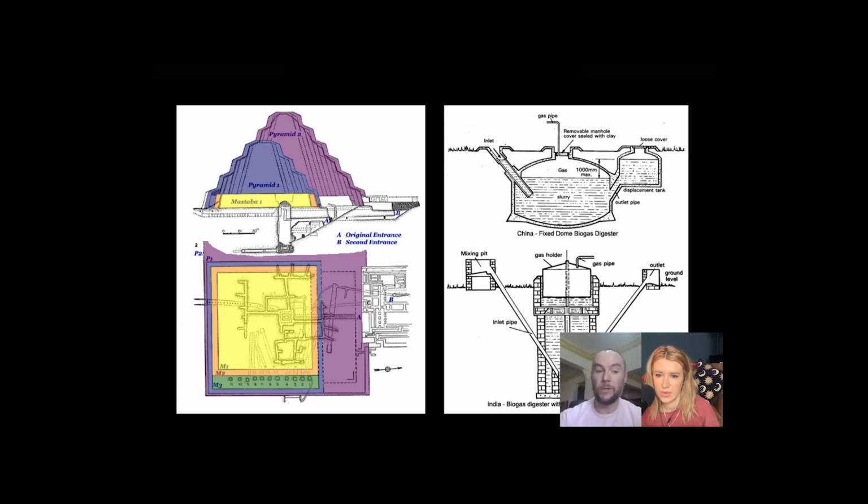So I am proposing that the step pyramid of Saqqara was originally designed to produce and harvest methane gas using an agricultural slurry based on cattle manure. The gas was just collected out of the top of that yellow platform, which is exactly how it's done today. Yeah, that makes so much sense. So this leads into, and there may also have been, so you may have noticed in Dahshur, for example, that there is a modern petroleum refinery right next to the Red Pyramid.